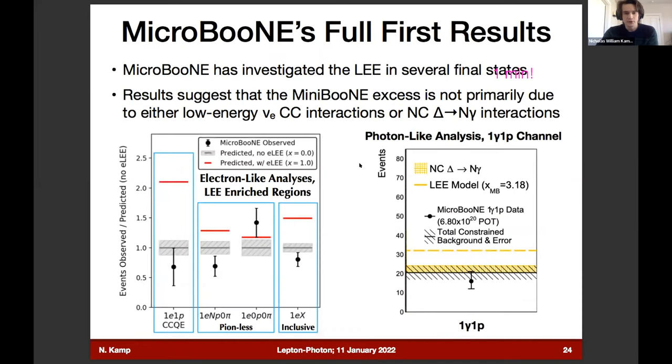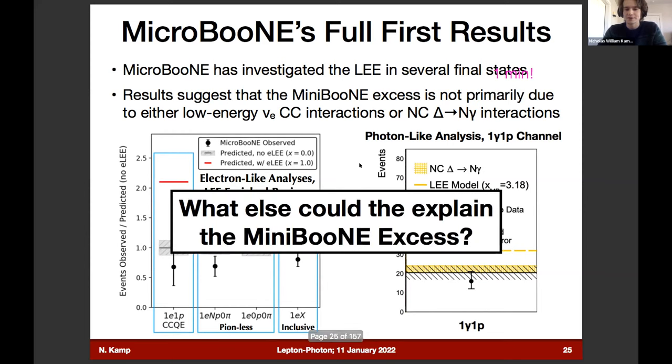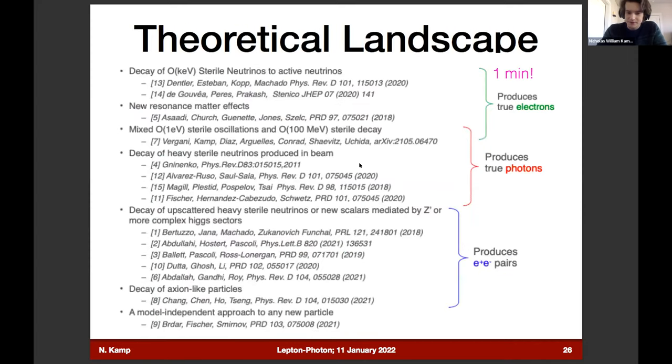So MicroBooNE's first results suggest that the MiniBooNE excess is not primarily due to either low energy electron charged current interactions or neutral current Delta to N gamma interactions. And so the question remains, what else could explain the MiniBooNE excess? The theory community has been hard at work coming up with models that are a bit more exotic that can provide a good explanation of the MiniBooNE excess. So this is a non-exhaustive list, but a sample of models that produce different final states that can explain MiniBooNE.